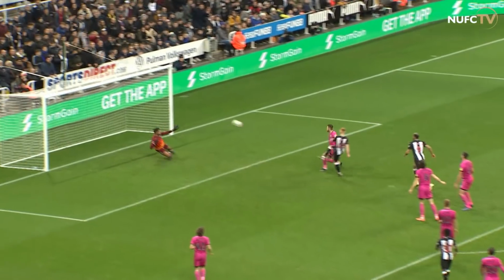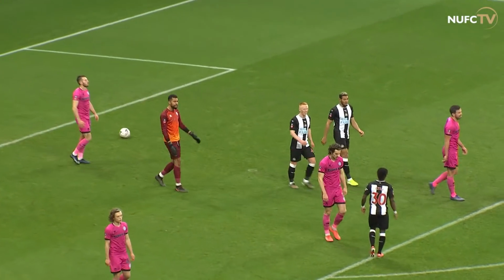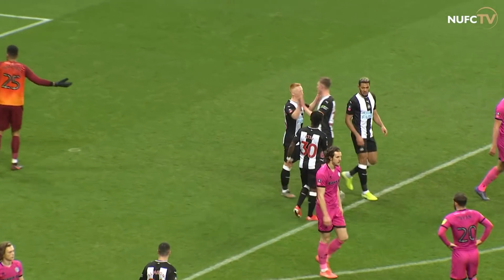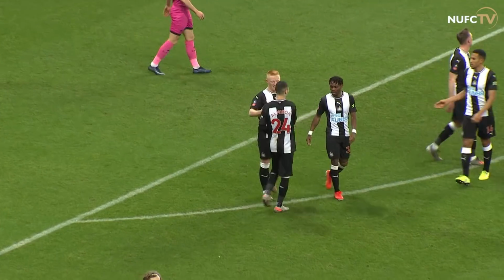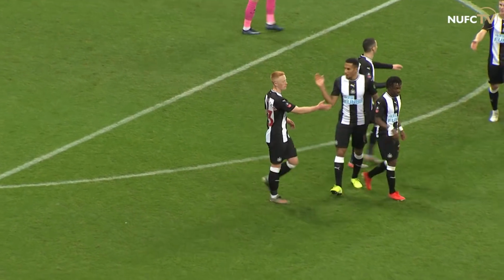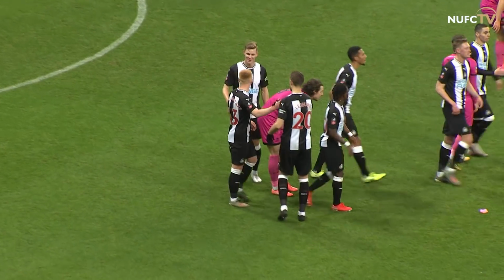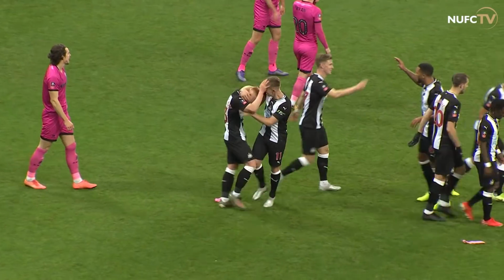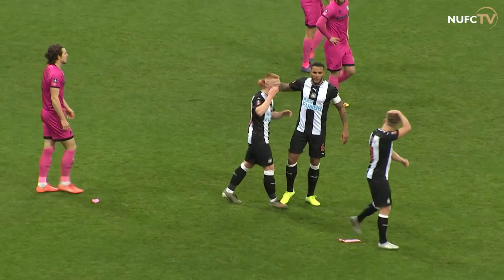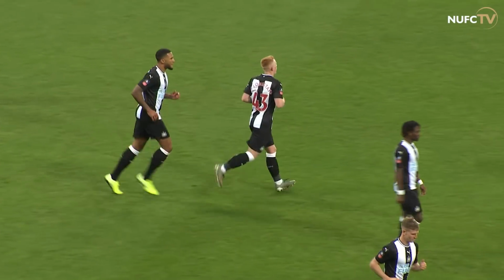Matty Longstaff is there. Matty Longstaff scores, brought down by the youngster, and he had all the time in the world to have another touch and then a third with his right, and he smashes it home from close range. It's his third goal in eight senior appearances and his second at St James' Park, and they've got two in a couple of minutes. 20 on the clock. Newcastle United 2, Rochdale 0.